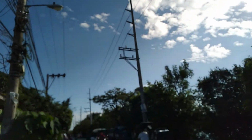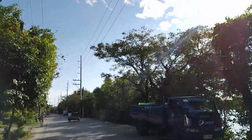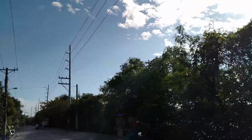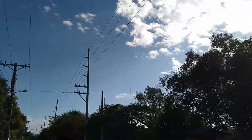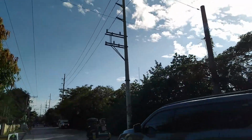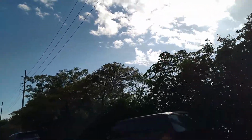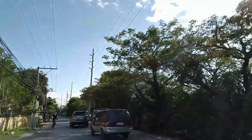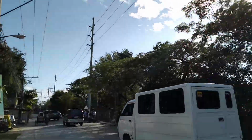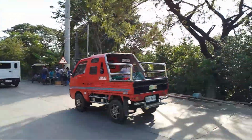It's another beautiful day here. Another beautiful day in the Philippines. Blue skies. Not much clouds though. So I see there's another biker ahead of me. The road is always busy, you know.